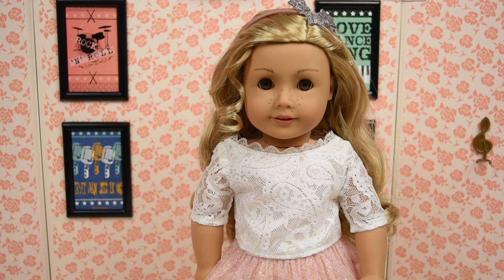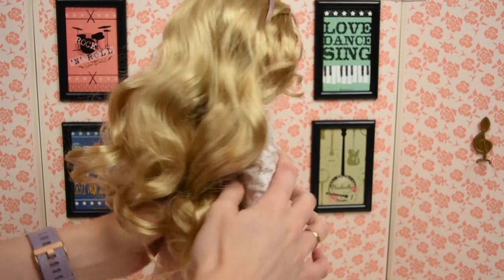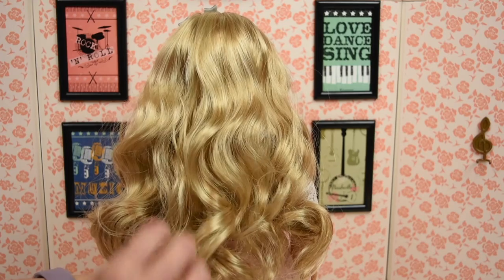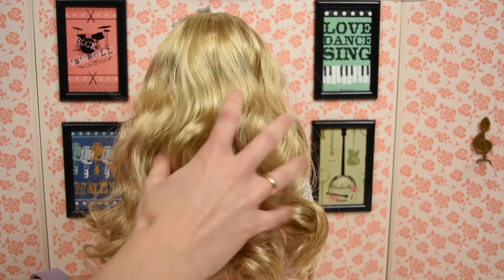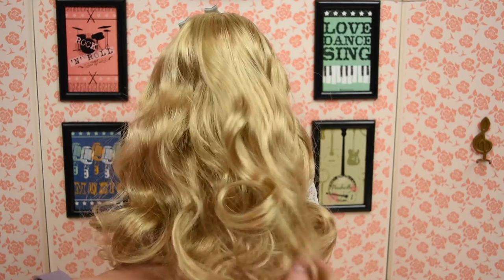I did want to show you her hair because it's so pretty. This is actually not my original Tenney. My first Tenney had a lot of bald spots, so I had to get a different Tenney, but her hair is beautiful. It's really fine and it's really soft. It's not dry at all.